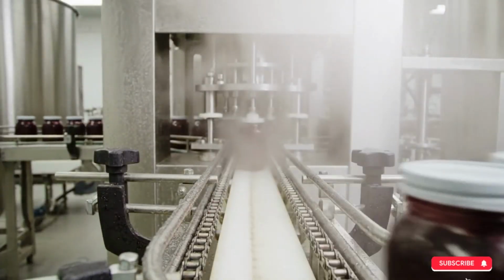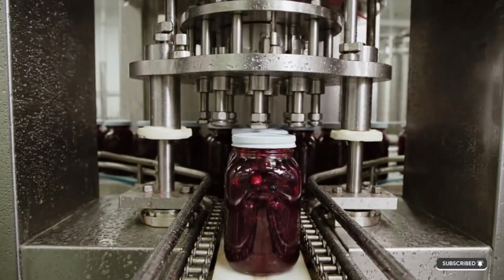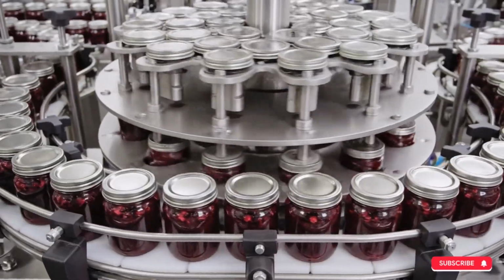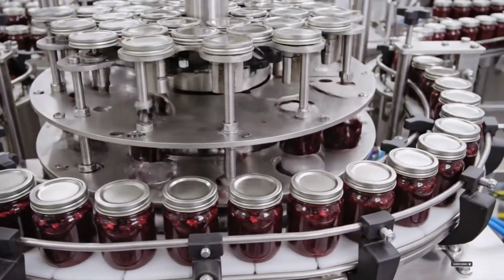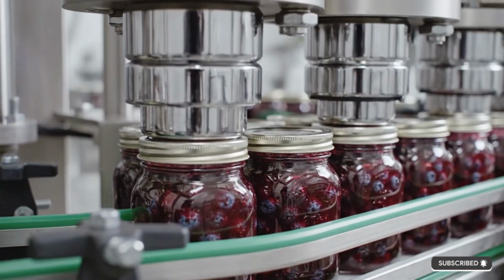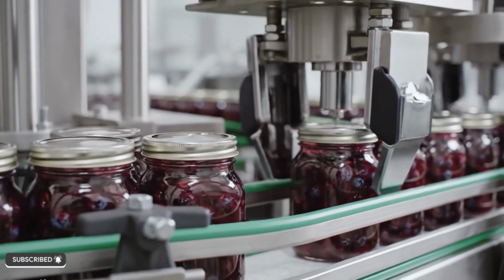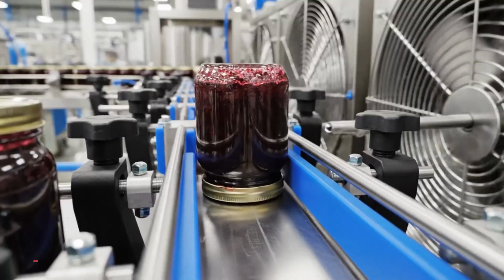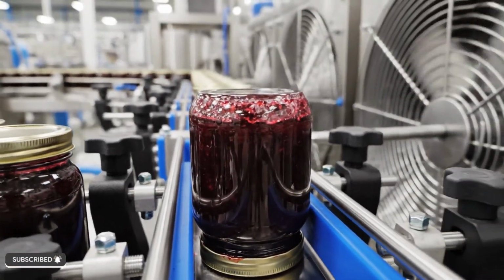Sterile sealing safeguards the shelf life of blueberry jam. Every blueberry jam jar receives its protective seal. Pressure locks freshness inside every jar of blueberry jam. Residual heat completes the internal protection of blueberry jam.